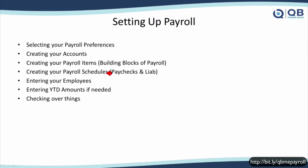After that, you want to create your payroll schedules. This allows QuickBooks to tell you when it's time to do payroll and when it's time to pay your liabilities, both taxes and otherwise. Of course, you have to enter your employees, put how much their salaries are going to be, what their withholdings are going to be, that kind of stuff. Enter year-to-date amounts. We already looked at that, and then checking things over. So this is just a summary of the whole setup process, okay?